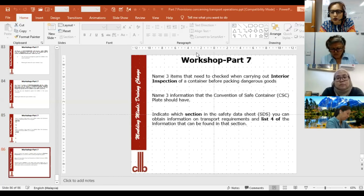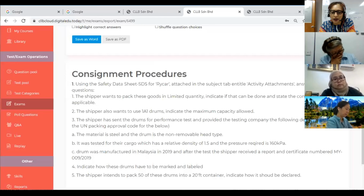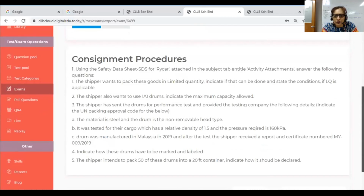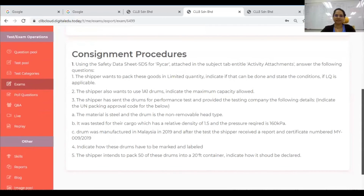Now I want to talk to you about what I sent you just now, which is actually here, which I don't know why y'all can't see it in the exam. I've got to check it out. Something I must have done wrong again or what? But this was the question I gave you to work on. They ask you to use the SDS for RICA. And RICA's SDS is attached.